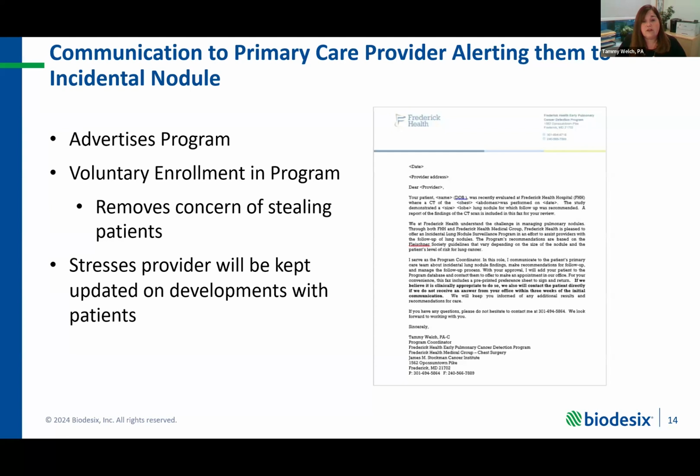For one thing, when we started the program, I was sending these messages out, and it was a really great way to advertise the program because it lists in there exactly what we're offering to those patients and what we're offering to the provider. It's voluntary enrollment, but the concern when we're in a hospital system is that outside primary care providers worry the big system is going to steal their patients. And this is a way to say to them, we're not doing that. These are your patients. All we're doing is following the nodule and sending them right back to you. Next page.